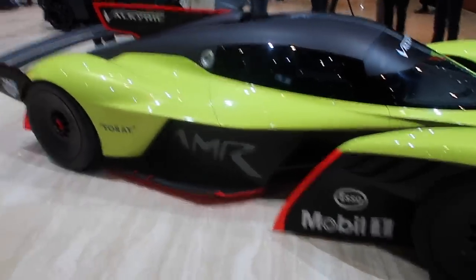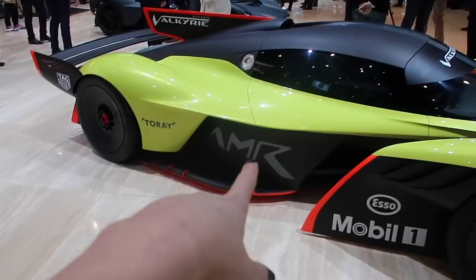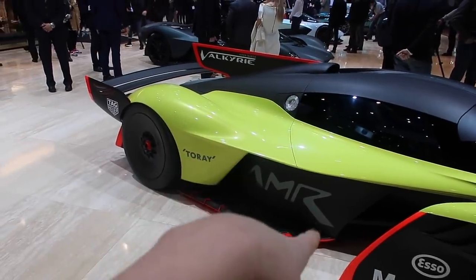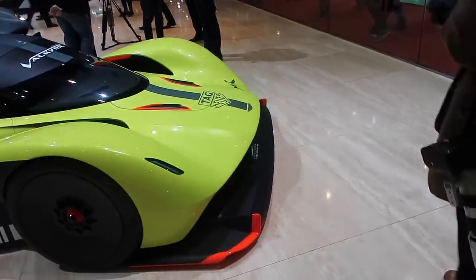And the Valkyrie. This is the racing one, right? Yeah, this is track only. So then, this is the road car here. That's the road one. This is track only. Yeah, she's a peach.